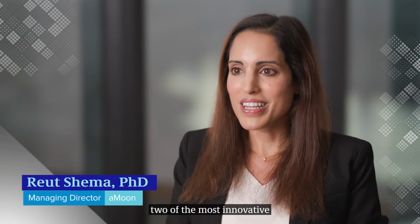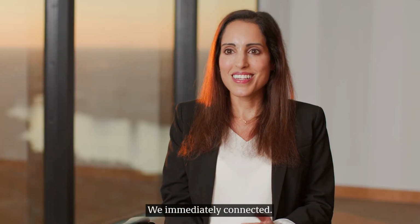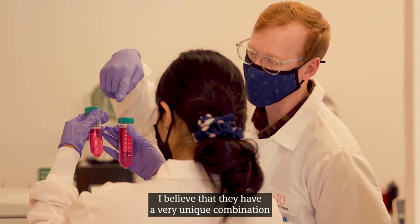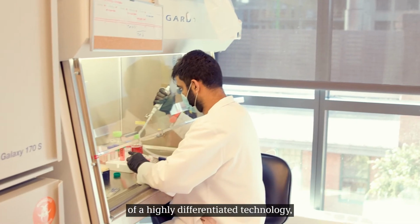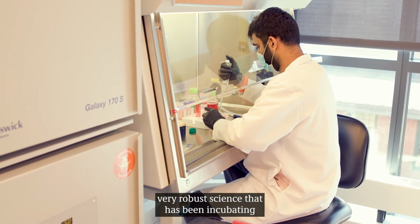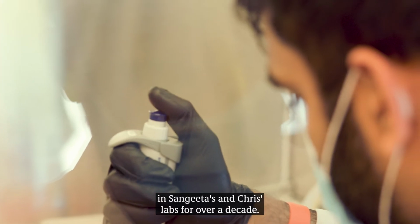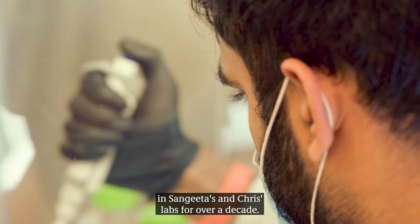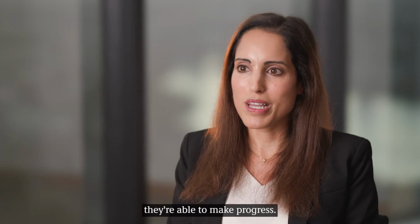Sangeeta and Chris are truly two of the most innovative and prolific scientists that I've had the pleasure to work with. We immediately connected. I believe that they have a very unique combination of a highly differentiated technology, very robust science that have been incubating in Sangeeta's and Chris's labs for over a decade. And it's always incredible to see how fast they're able to make progress.